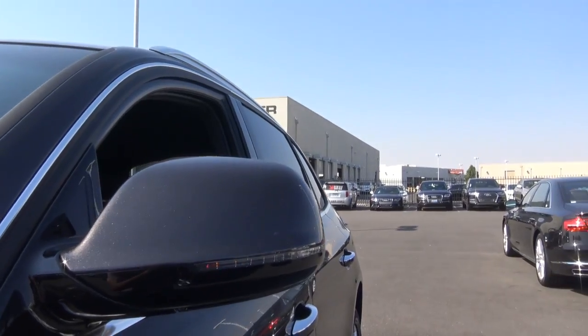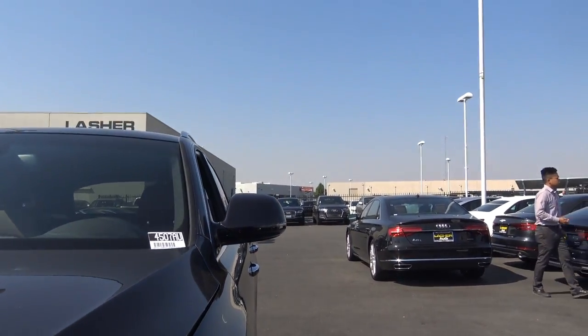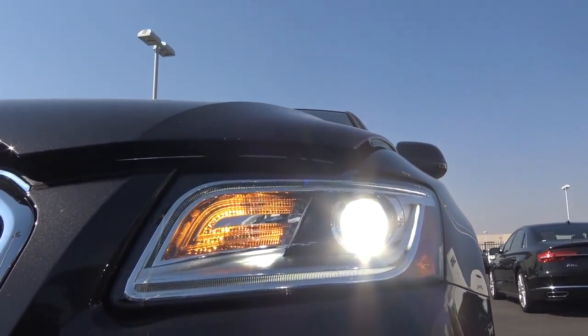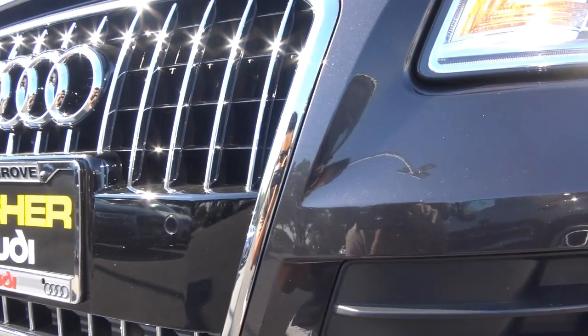Now the Q5 is one of Audi's best-selling models and one of the best-selling luxury compact crossovers. Coming up front, you have bi-xenon headlights with LED daytime running lights and halogen fog lights. You also do have front parking sensors.